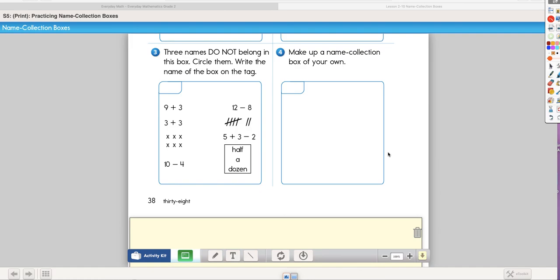So if I have 9 plus 3, 9, 10, 11, 12. Let's put a little 12 beside that. Let me get my pen back over here. We see the number 12, right? Okay. What about 3 plus 3? What's my double stack 3 plus 3? 3 plus 3 equals 6. All right, let's put a little 6 right here.